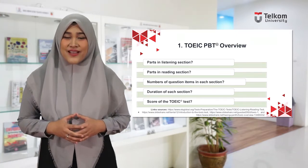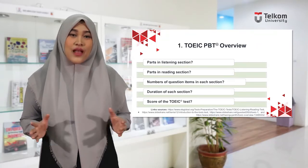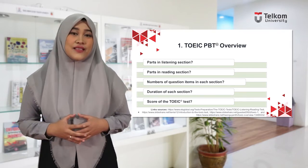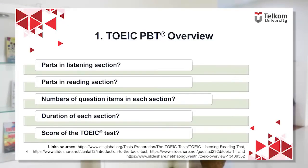Next, how many parts are there in the listening section? There are 4 parts of questions in the listening section, containing 100 questions. The first is photograph. Then the second one, question response. Next is short conversation, and the last one, short talks. The test takers listen to short passages in English and answer a variety of questions. Audio features accents: American, Canadian, British, and Australian.